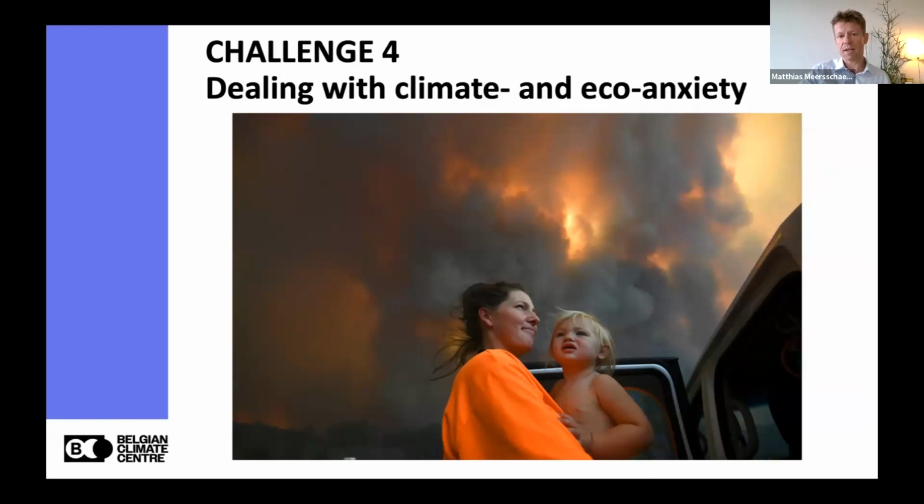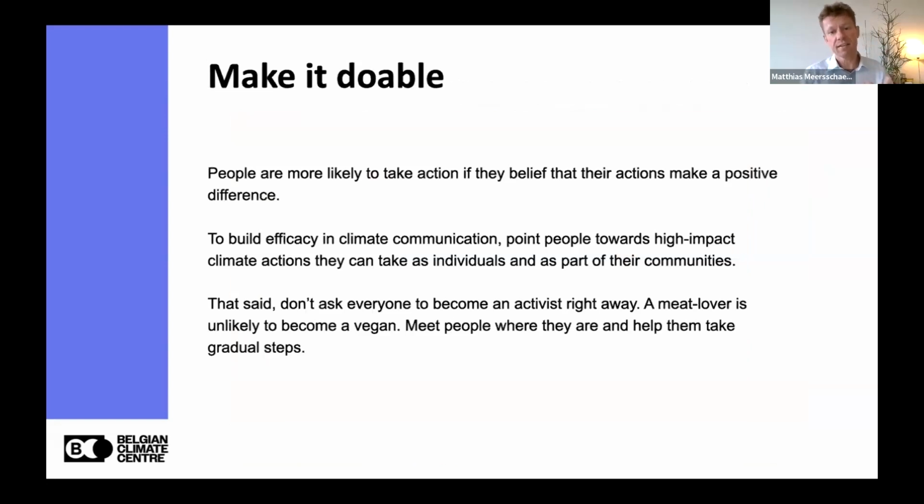And so to wrap up, I just want to have two further slides for you with recommendations on how to tackle this. This is the first one, and really everything you need to know, or what I want to suggest, is on the slide. So people are more likely to take action if they believe that the actions make a positive difference. For me, to build efficacy in climate change communication, I would point people towards high impact climate actions that they can take as an individual together with their communities.